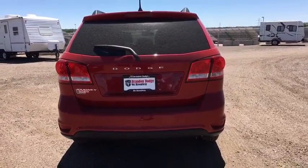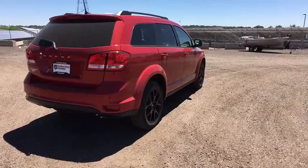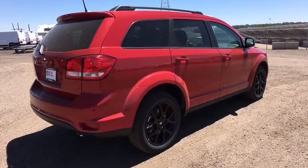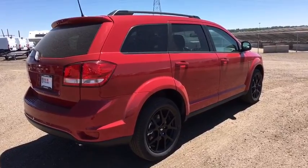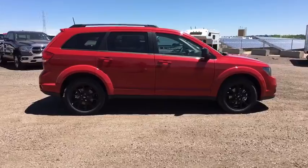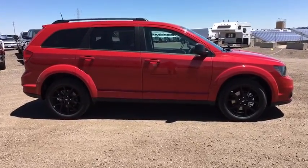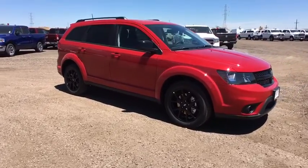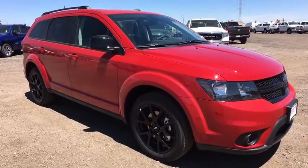This vehicle has less than 100 miles. Here are some of this vehicle's great options. Traction control, front-wheel drive, cruise control, fog lamps, trip computer, power windows, remote power door locks, speed proportional power steering, tachometer, daytime running lights, rear wiper, power heated outside mirrors, privacy glass, tire pressure monitoring system.